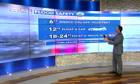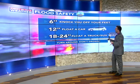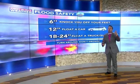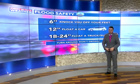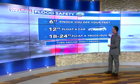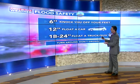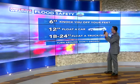So we go forward into the flood safety, in general, how, of course, this could be affecting you. You come upon a flooded road, you don't drive through it, which is why I advise, of course, to not be out driving this anyway if you don't have to be. But if you do, you make that choice. 6 inches of moving water could easily knock a person off their feet. And then, of course, 1 foot of water can float a car.